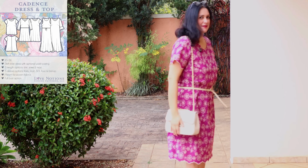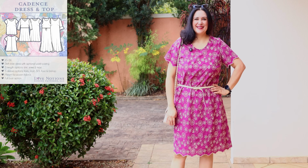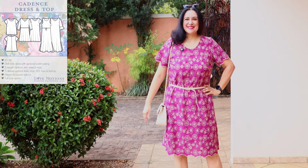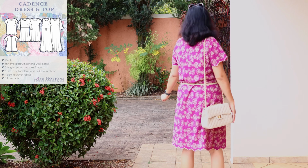This dress was super easy to sew. I've made it so many times. I have the fit down. All I had to do now was enjoy sewing this beautiful fabric. I think it turned out stunning, and it's going to be one of my very special dresses for sure.